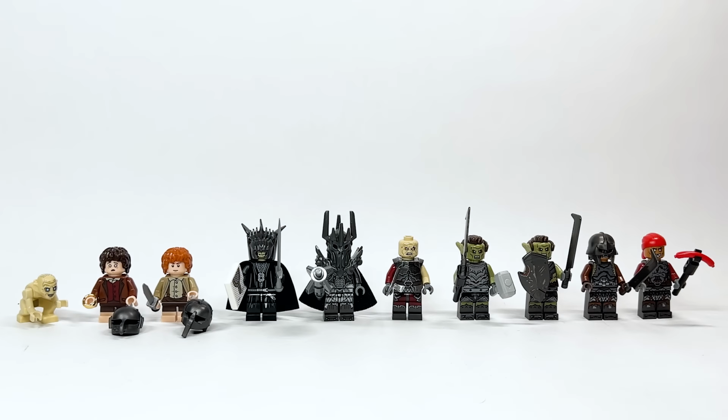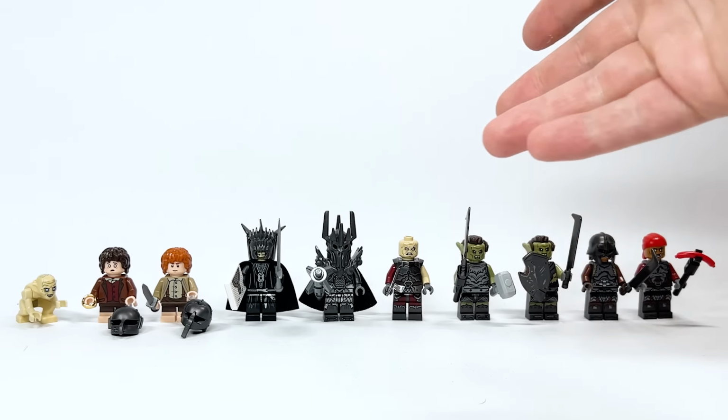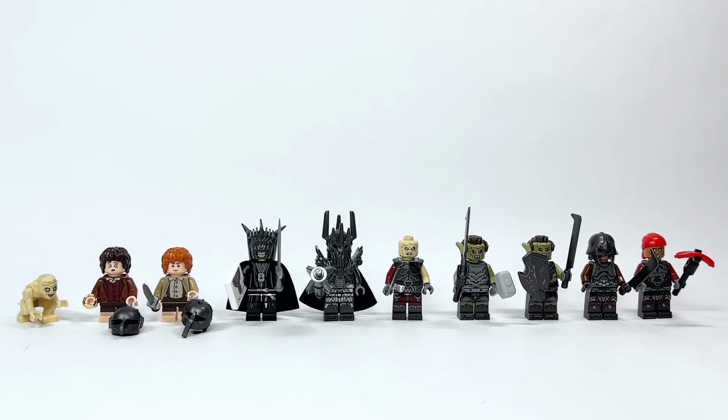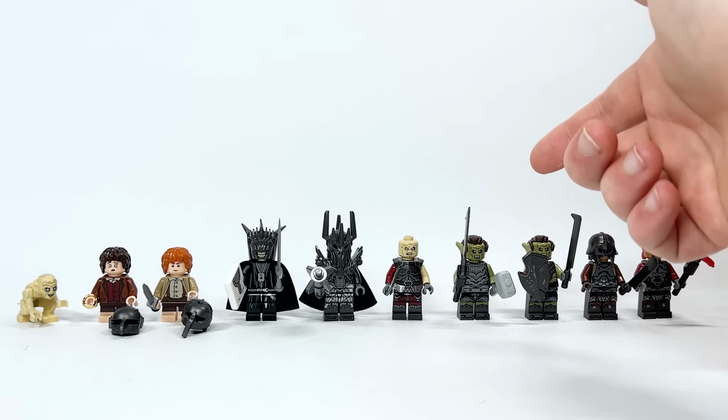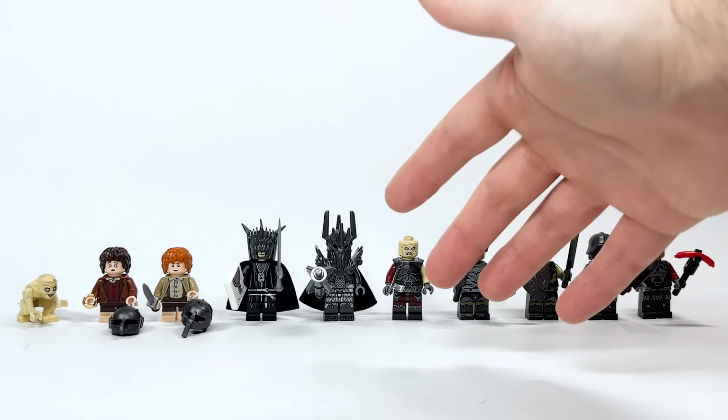Anyways, that's all the figures. Please don't get me wrong when I criticize some of them. I love this lineup. I think that there's a lot of fun inclusions here. Like, didn't expect Gothmog, didn't expect Sam and Frodo and Gollum, so that's awesome. I think maybe could have had a couple more orcs. Why not? Especially just duplicate them. I don't know, like mix and match, something like they did a little bit here.